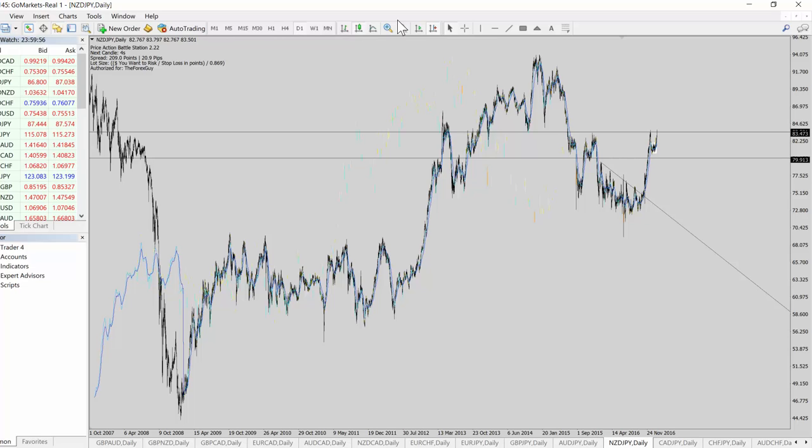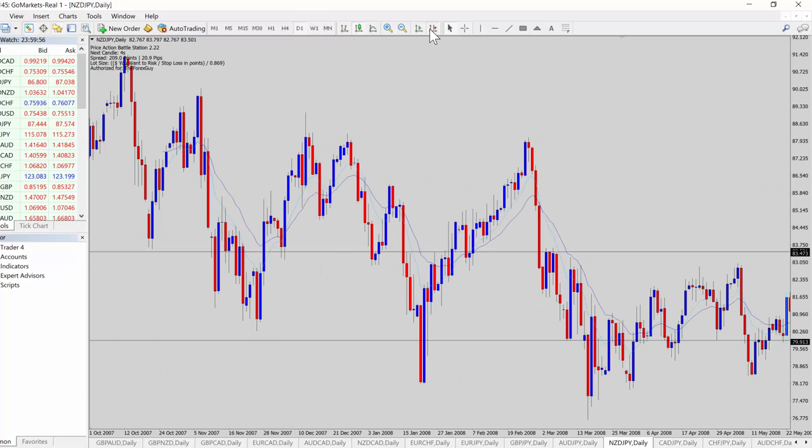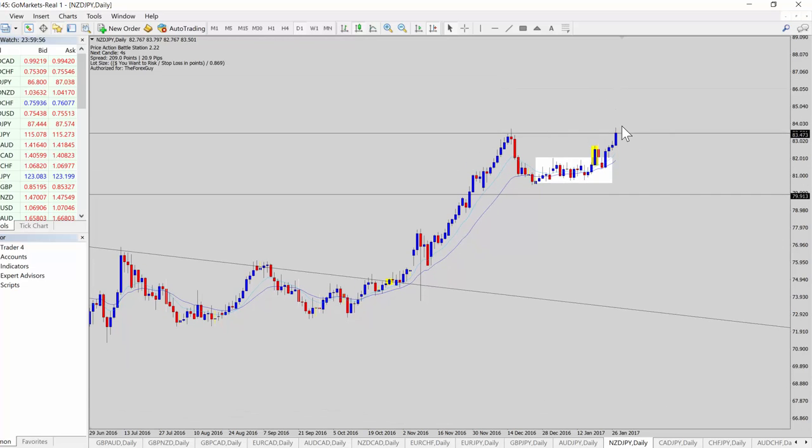Okay, I guess we could potentially see a sell opportunity here, but the market's very strong at the moment, so we've got no reason to sell unless some ginormous sell signal forms there. Then I would avoid doing that. Otherwise, buy on pullbacks.